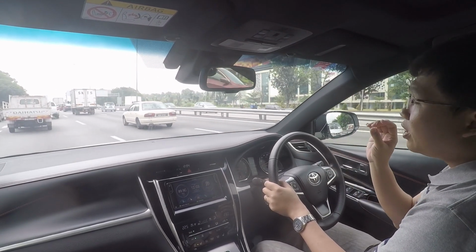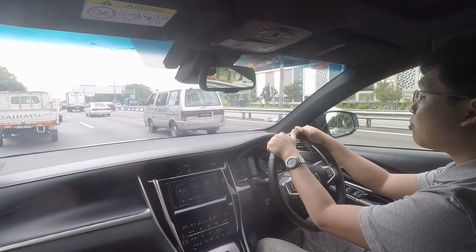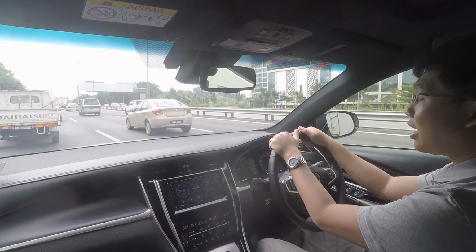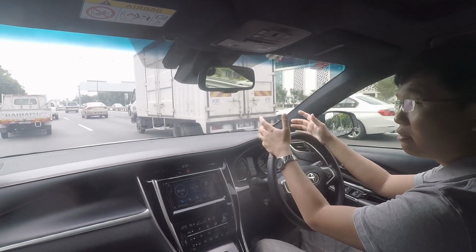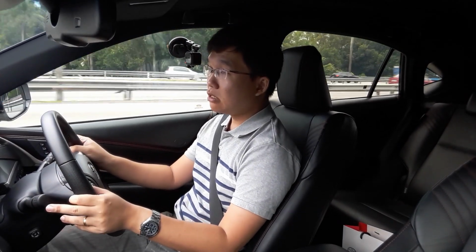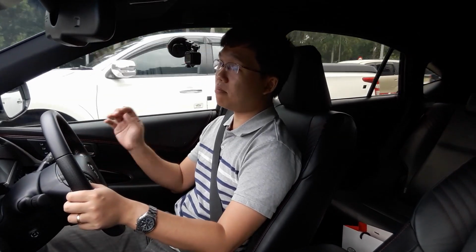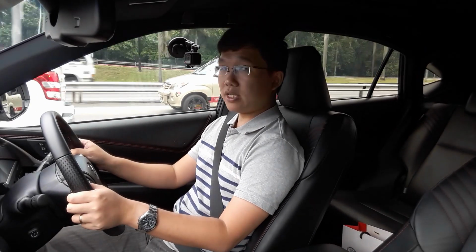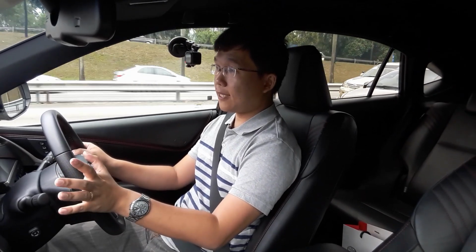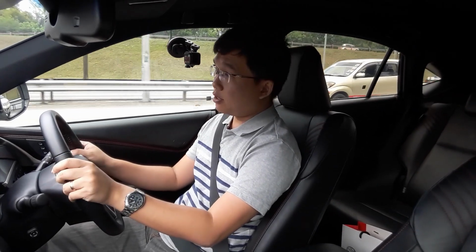And where does that leave the Harrier then? The Harrier offers you pretty much an RX-sized SUV, but at a price tag closer to the NX. So the question that arises in the minds of many potential buyers is, should you go for the cheaper recon models, or should you pay a bit more for the officially imported one that I'm driving here today? The answer is, it's really up to you, because either way you look at it, there are pros and cons. The recon cars are cheaper, no doubt about it.